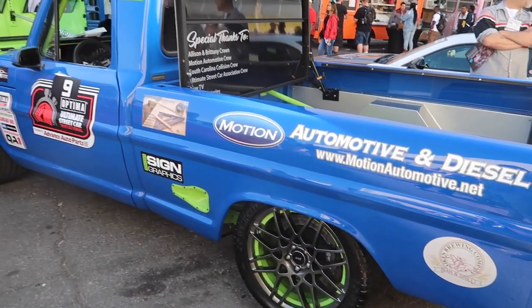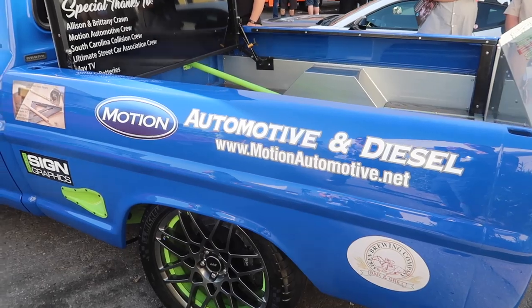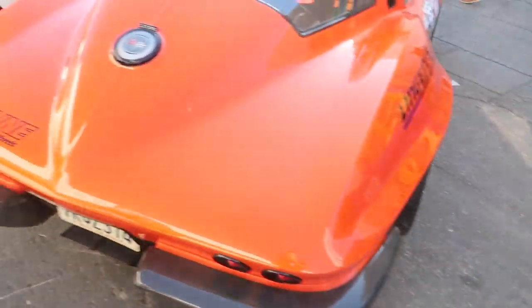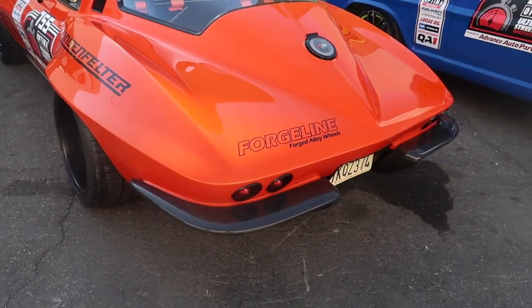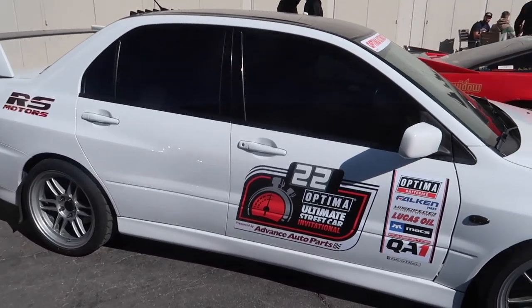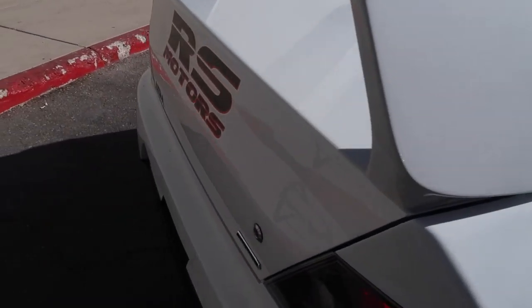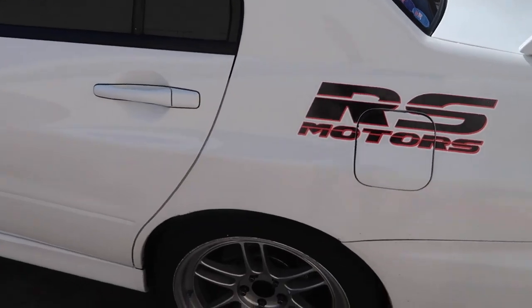Bro, look at this truck, dude. So sick. Some good old tire shine. Dude, carbon fiber replica bumpers. All right, guys, probably the only Evo you're gonna see here, but look at this, some RPF ones. Ooh, RE71s. Bet this thing scoots. I love the white on these, dude. They look good white.